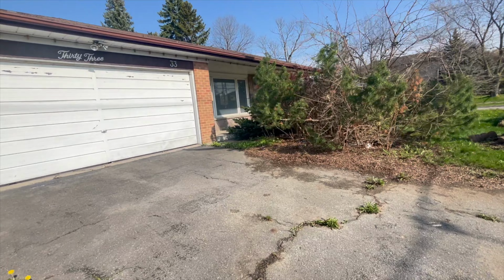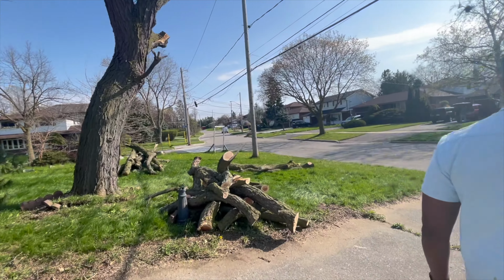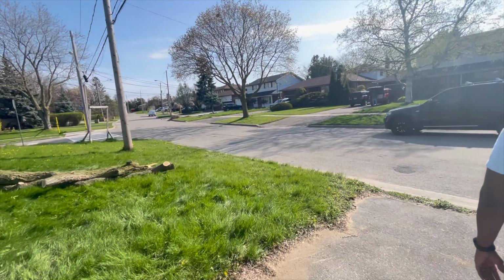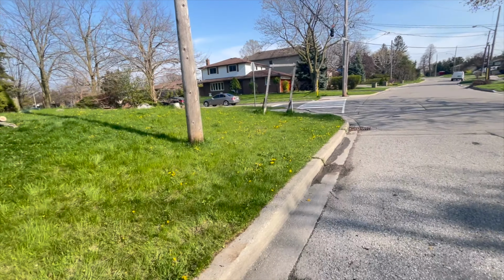and our goal is to show you the process, for you to see what it takes to build a custom made home in Toronto, and why it makes sense for you to buy a property like this, demolish it, and flip it, right? So this is what it looks like as of right now, day one. We're going to be starting demolition tomorrow. But in this stage, this is what this lot looks like.